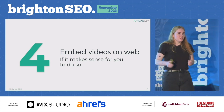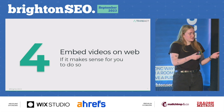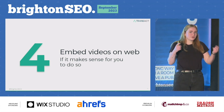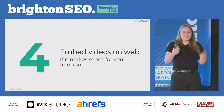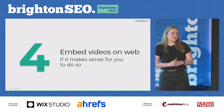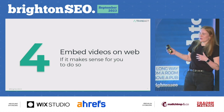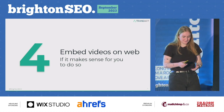The fourth thing you need to do is embed your TikTok videos on your website. If you have a blog post talking about a subject that you also have some TikTok videos around, show those synergies to your users and make sure you embed your videos on the website. But only if it makes sense for you to do so. It's not in all, surrounding all products that this makes sense.